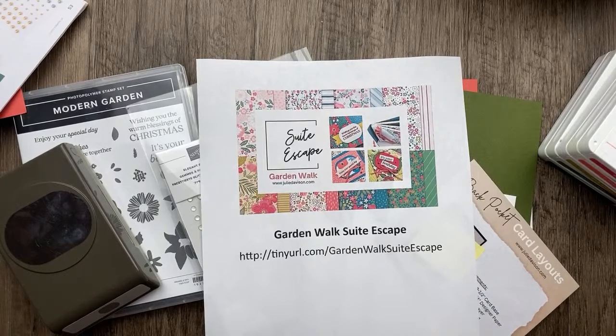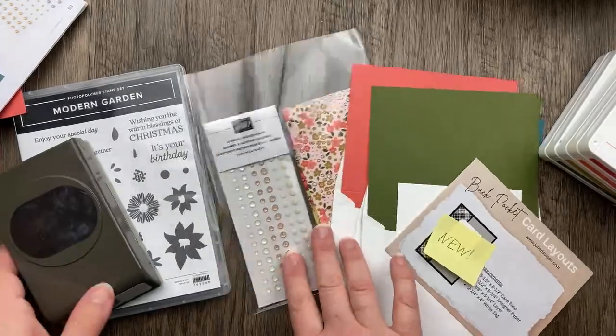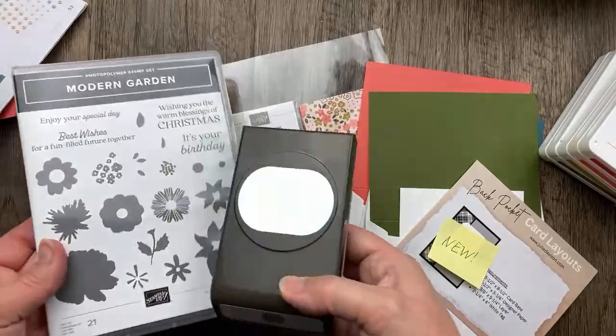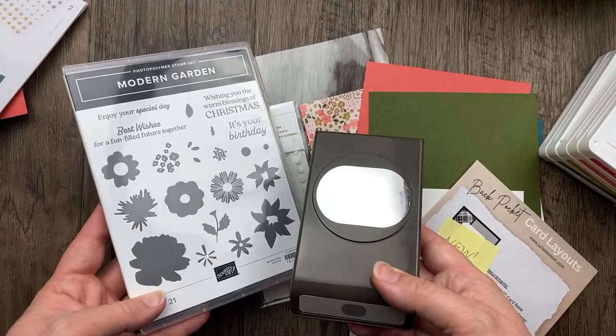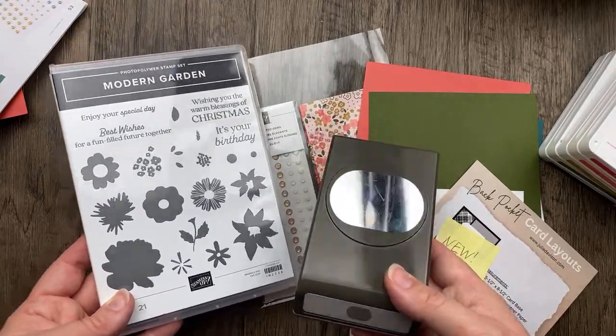So tonight's projects are using the same suite and are totally different than the ones from doing the class, but it's kind of a great companion. So if you're getting the bundle because you love it, or if you're getting it because you want to add it on to the class, these are just going to be some extra ideas for you using this stamp set and bundle. I love this.